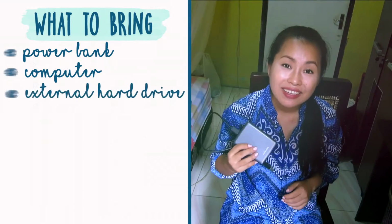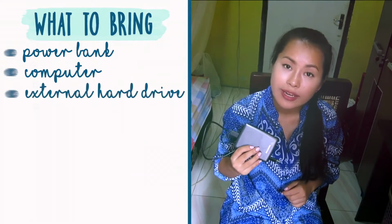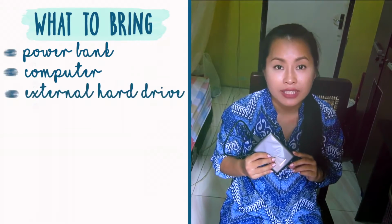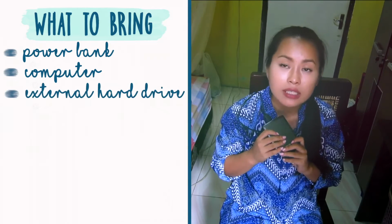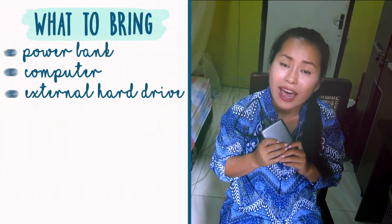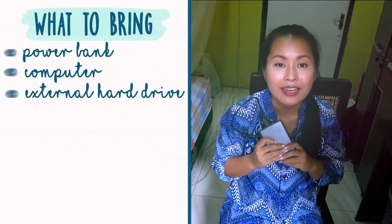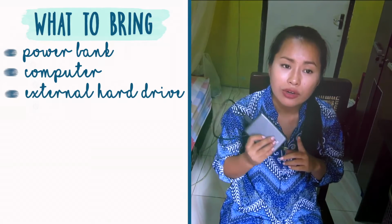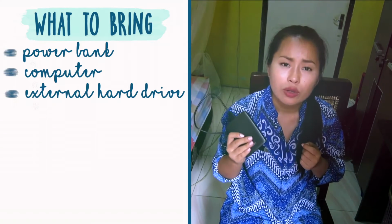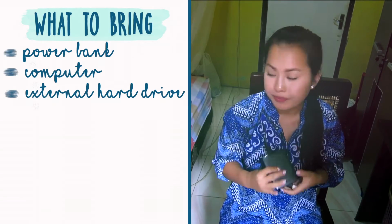The next thing is an external hard drive. I highly recommend for you to purchase one. They're a little bit pricey, but it's definitely worth the investment. This is a 2 terabyte hard drive, and I've already used up, I think, like 1.5 of it on movies and films and whatnot. So definitely bring one. You will be sharing a lot of movies and books with your fellow PCVs, so definitely bring a hard drive.